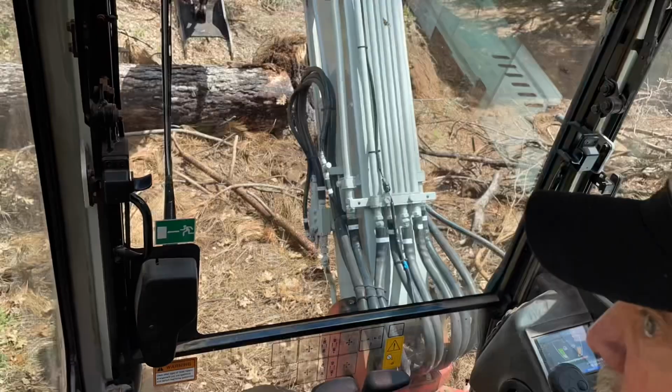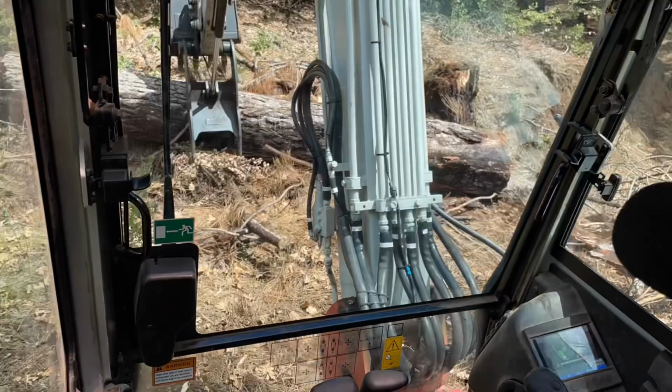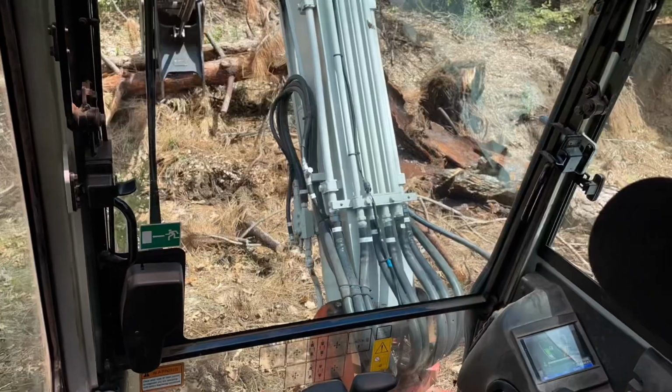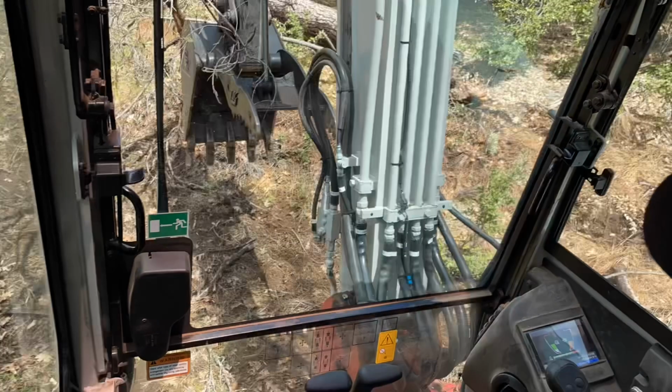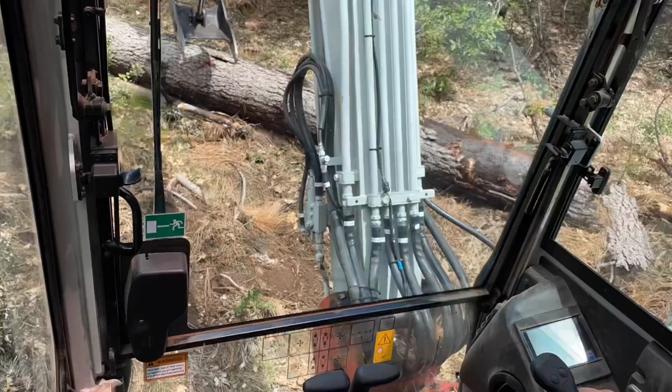So getting that off was pretty interesting. It would have been fantastic footage on the outside. Again, it's choppy, and I don't know. Hopefully nobody's going into an epileptic seizure from this, but it's tough to follow inside the cab.